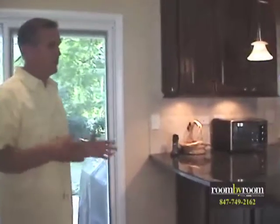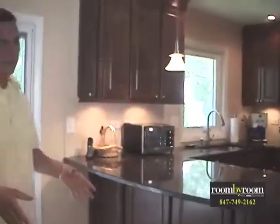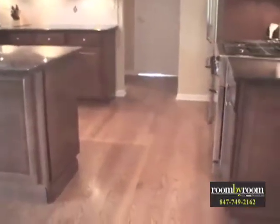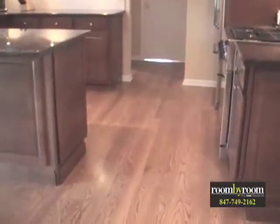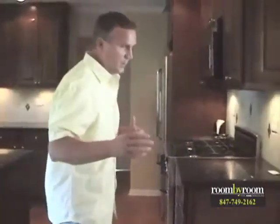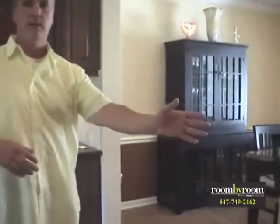It's a gorgeous house. Now we also in this home did new hardwood floors throughout. This used to be carpeted, and I believe it was vinyl sheet goods down here. We ripped everything out and put in hardwood floors, which we'll take a look at through the whole place. Now, one of the things that we did also, once we started working here, we realized that we had this space. There was a pocket door we wanted to get rid of.